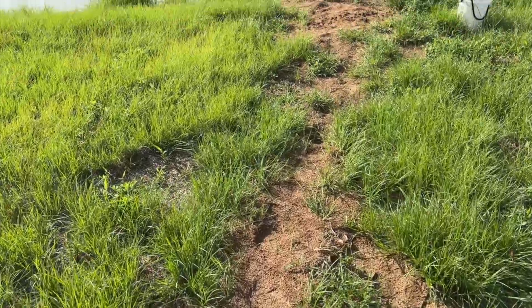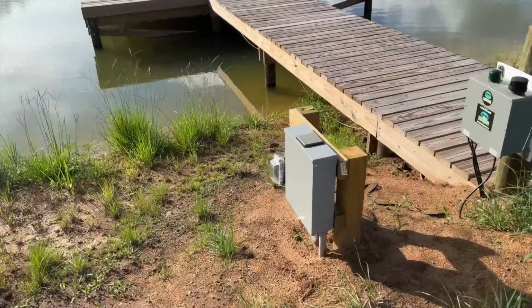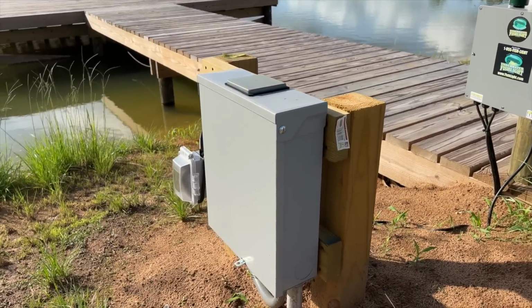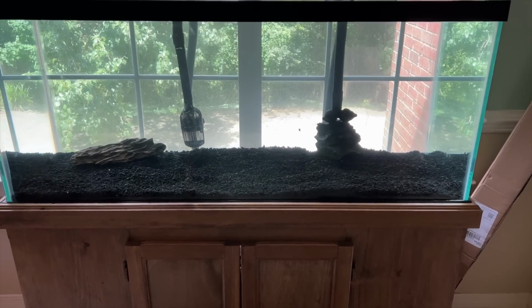One of the other little projects we were finishing up is trenching some conduit out here so we could have some electrical boxes out here at the dock. We put a 60 amp service in here, so one of those 20 amp breakers is going to feed the lights, and we'll have 2 20 amp breakers for future projects. And now it's time to finish setting up the 75-gallon aquarium for the new bluegill and bass.